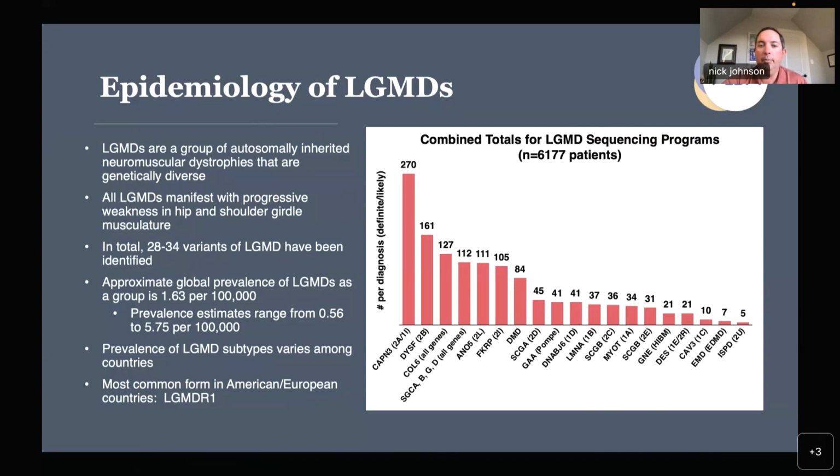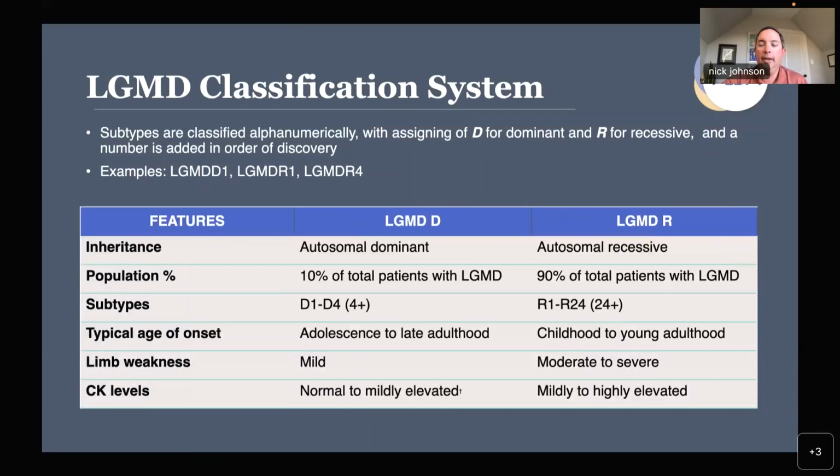And so, in terms of prevalence here, LGMD R1, or calpain-3, is the most common. Thinking again about that classification scheme, the subtypes are classified alphanumerically, assigning a D for dominant, R for recessive, and then the 1, 2, 3, 4, etc. is assigned if you can identify the gene name. This table breaks it down between the dominant and recessive forms. Recessive represents about 90% of all patients with limb-girdle muscular dystrophy, with over 24 different subtypes, many more than the dominant forms.